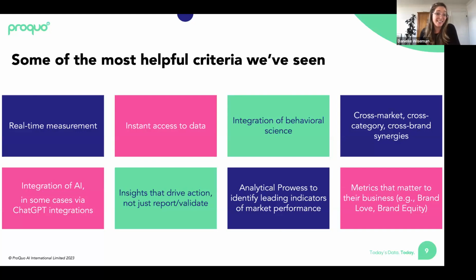Instant access to data is another. You need access to your data at any time to move as quickly as your category and your competitors. This is the fuel for your team discussions to keep that momentum going and to keep you at the cutting edge of your category and your competitive set.